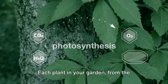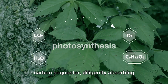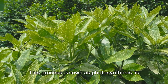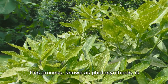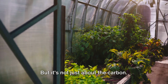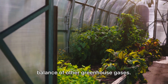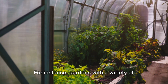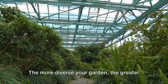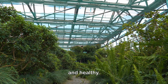Each plant in your garden, from the towering oak to the delicate daisy, is a carbon sequester, diligently absorbing carbon dioxide and releasing oxygen. This process, known as photosynthesis, is Mother Nature's own way of combating the greenhouse effect. But it's not just about the carbon. Plants are also vital in maintaining the balance of other greenhouse gases. For instance, gardens with a variety of plants help reduce nitrous oxide emissions from the soil. The more diverse your garden, the greater its potential to keep our atmosphere clean and healthy.